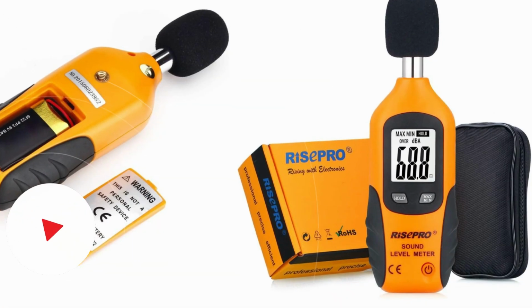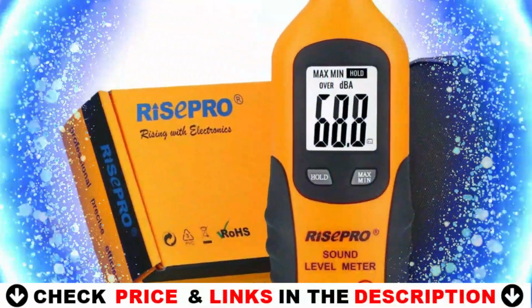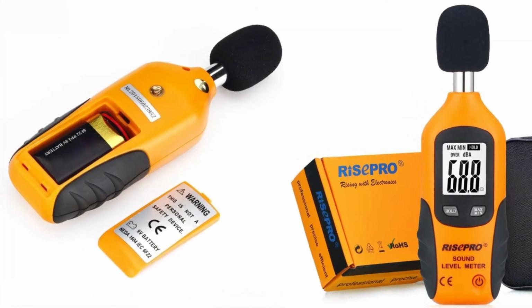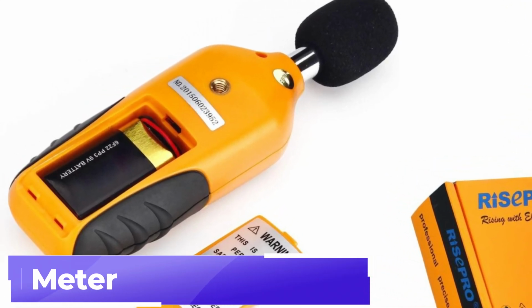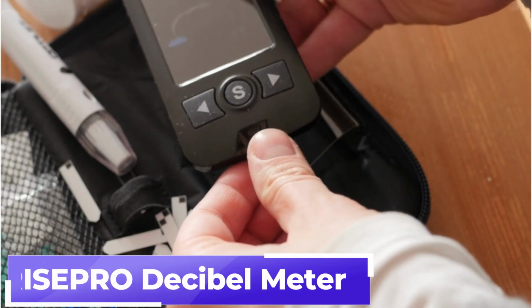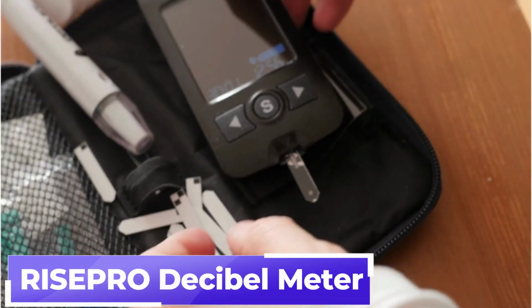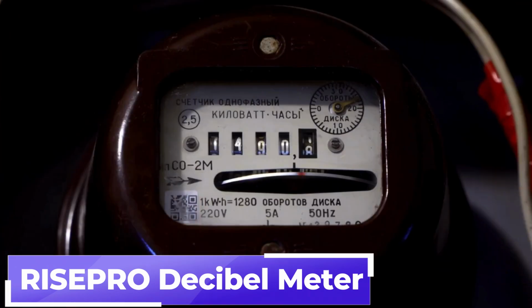Third choice in our list is RisePro decibel meter. The sound level gauge can be a useful tool to check, monitor or control the level of sound in any setting. It is ideal for families, homes and business studies, industrial, and so on. This includes all of the features you need like data hold, maximum recorded reading, minimum recorded reading, and auto shut off. The backlit feature allows you to use this meter when it is dark.